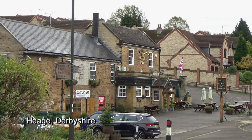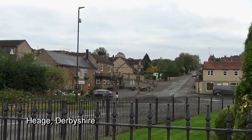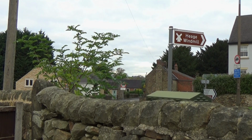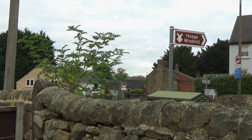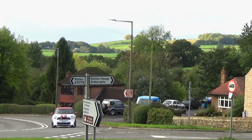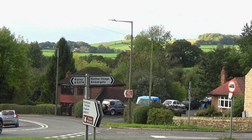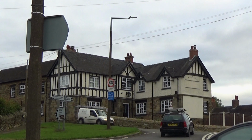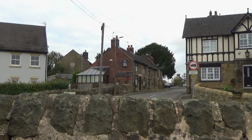Heage lies between the larger towns of Belper and Ripley. The village is in two main parts, Heage itself and Nether Heage. Heage takes its name from its position on a high-edge ridge. The original inhabitants would have been engaged in farming, and there are still family-owned farms today.